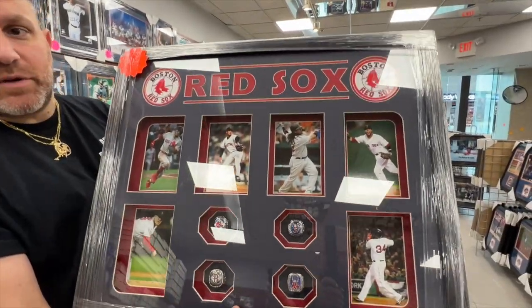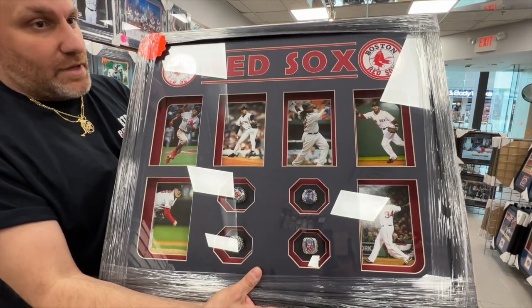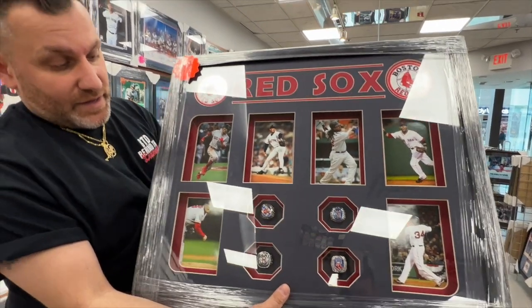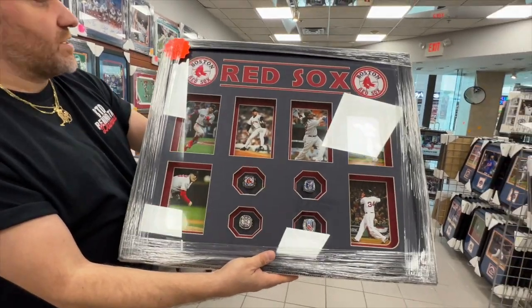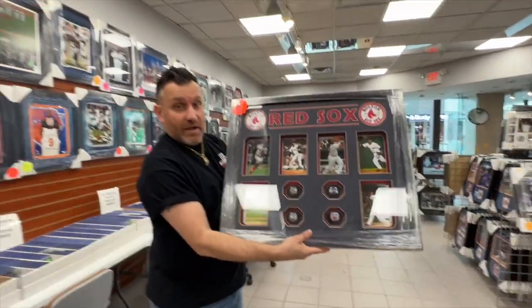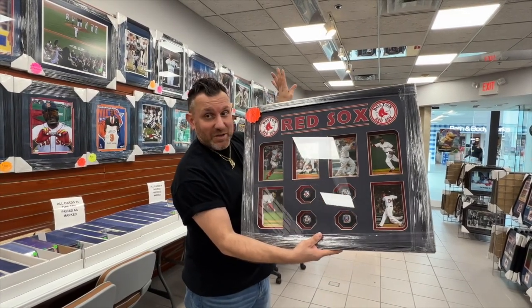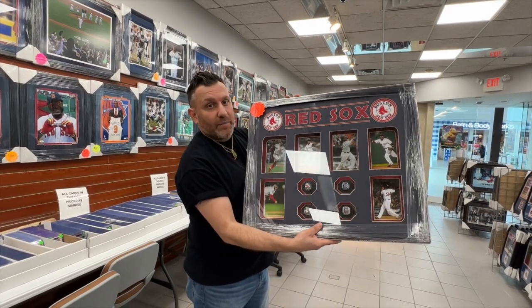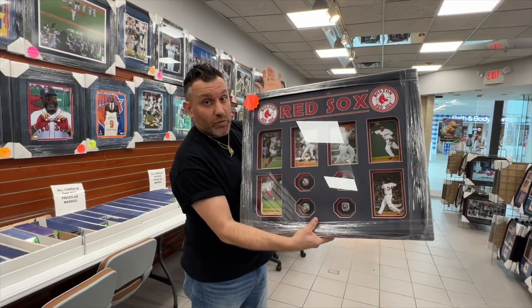He can do that with any team, like basketball, baseball, football, anything, and with the replica rings. It's just a cool piece. $375 for this Red Sox. I wouldn't buy it, but everybody knows that I'm a Yankee fan, so I'm not a Red Sox fan. But if he did this with the Yankees, I'm definitely going to buy one. I'm definitely going to put it in my showcase room.